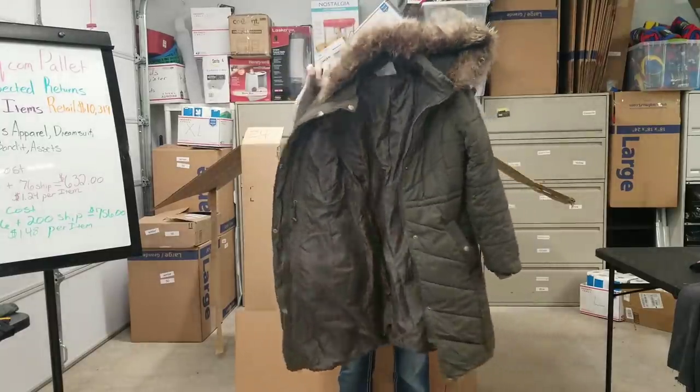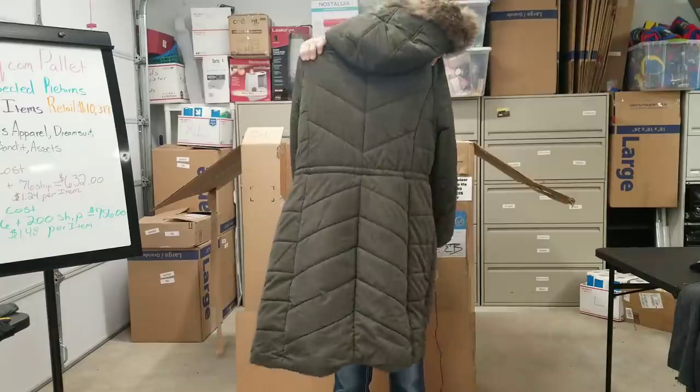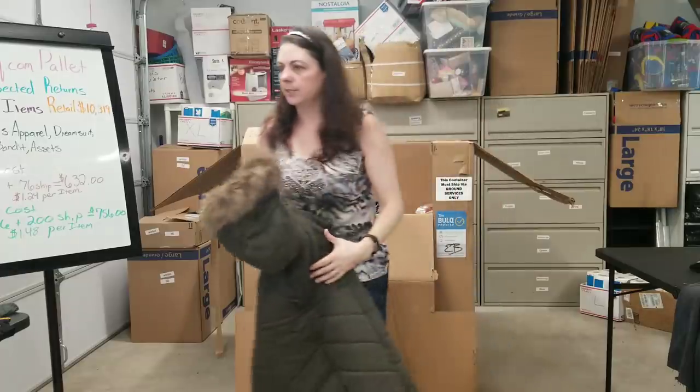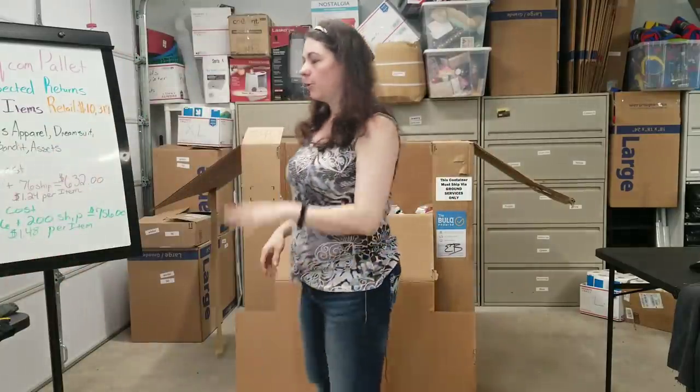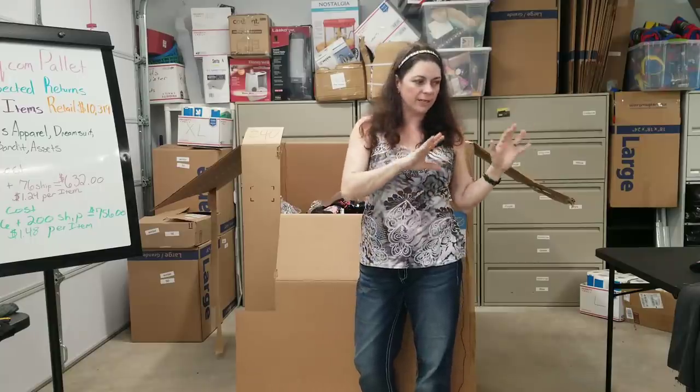Nice green one. Perfect for spring. Yeah, perfect for spring. So it's in good shape. It looks like the zippers all work and there's no ripping or tearing. So set this over here. That'll go in my winter box so that I list all of my general lightweight sweaters.